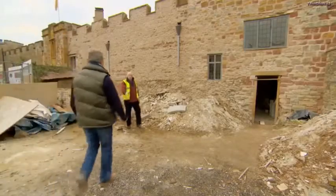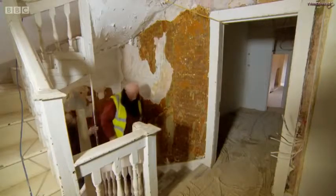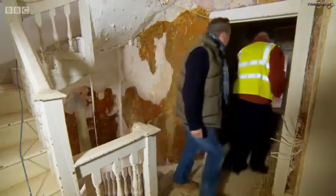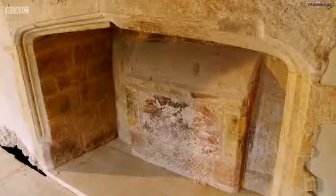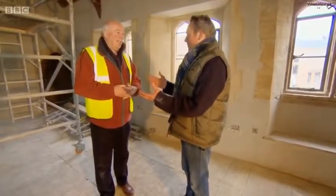Russell. Hello, Jules. Hello, sir. Nice to see you. And you. Russell Lilford from the Somerset Buildings Preservation Trust is overseeing the restoration of this unique medieval building. Now, I know it's associated with Judge Jeffreys, a man who has gone down in infamy in the history books. What were the assizes all about? What happened to start them?